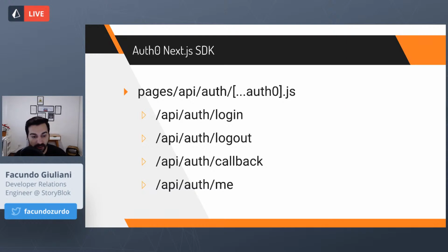Callback is a callback URL that we will define in the Auth0 control panel. So whenever a user logs in to our web application, the callback URL will be the URL where we redirect the user after the login action. And API auth me is like a control panel that displays all the user information that we can use, again, without programming anything. This will be dynamically generated by the Auth0 SDK.